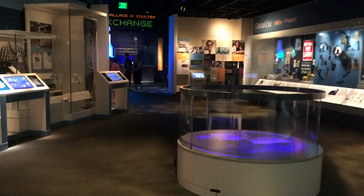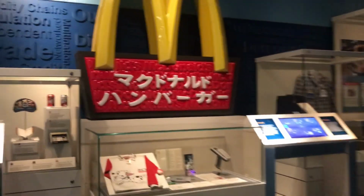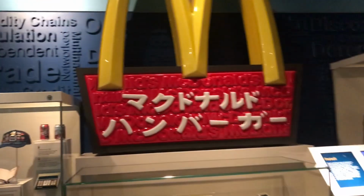No idea where we're going. I see a McDonald's sign. Okay, cool. Let's go. Following my already hungry stomach to the McDonald's sign, I quickly learned this was not a McDonald's display. There were all sorts of things in here, in fact, so many that I didn't even know where to start, so I just picked a wall and started walking around.